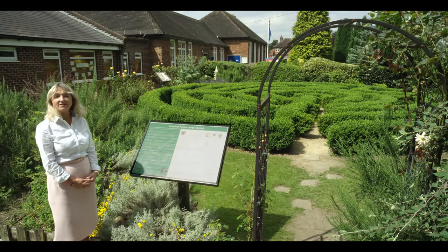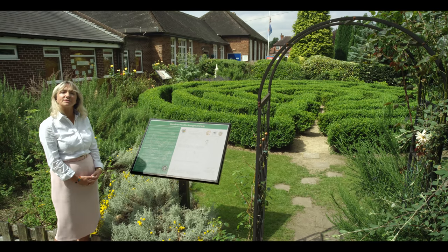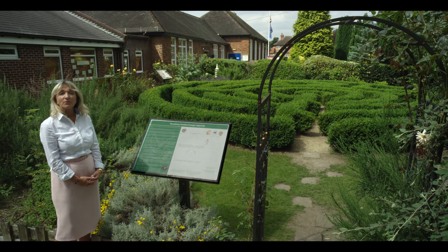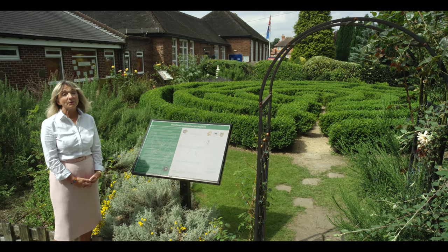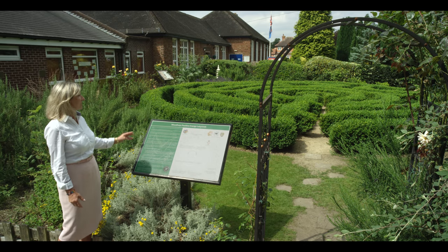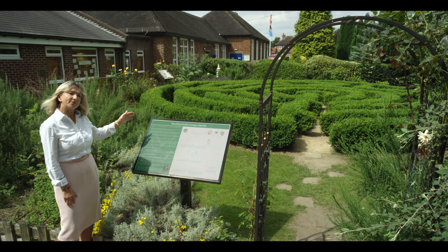In 2007, amazingly, we came first in the Ashton Awards for energy conservation, and we received our prize from Al Gore, former Vice President of the United States of America, at the Royal Geographic Society in London. We were very proud, but we also received £14,000, which allowed us to buy some more solar panels and also to establish something which had been a dream for a while, a labyrinth.